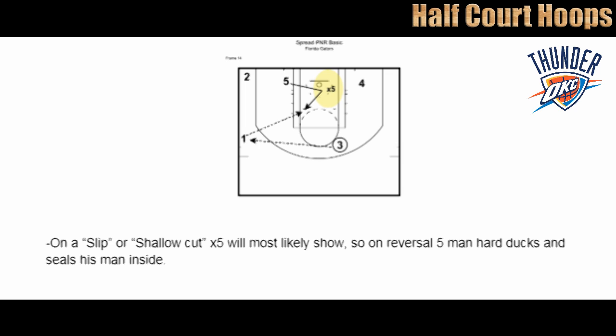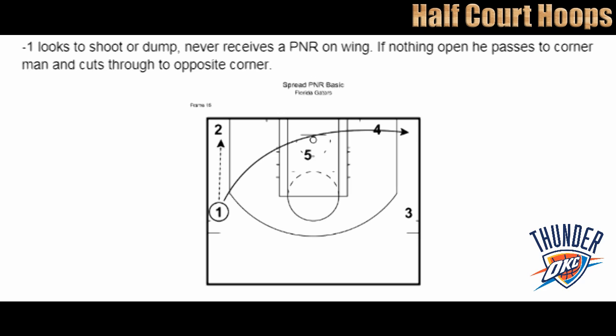So 1 looks to shoot. The pass goes to the corner. It's never so clean. Let's say 5 ducks in. 1 looks, waits. Billy Donovan doesn't want his players to sit there and wait for something to happen. He wants them to make a play or execute something. So he'll wait 1 or 2 seconds. No pick and roll. Pass goes to the corner. Guard cuts hard through all the way to the opposite corner.